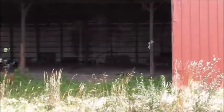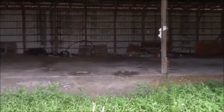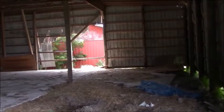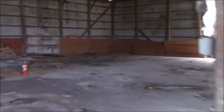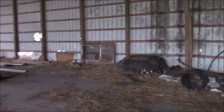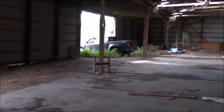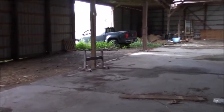This was where they kept most of the equipment, the tractors, balers, stuff like that. Keep them out of the elements, or if it's out of season, like obviously you can't bale hay in the wintertime. You could, you just have bales of snow. And look, somebody left a 2017 Chevy Colorado. Oh, wait a minute, that's my truck.